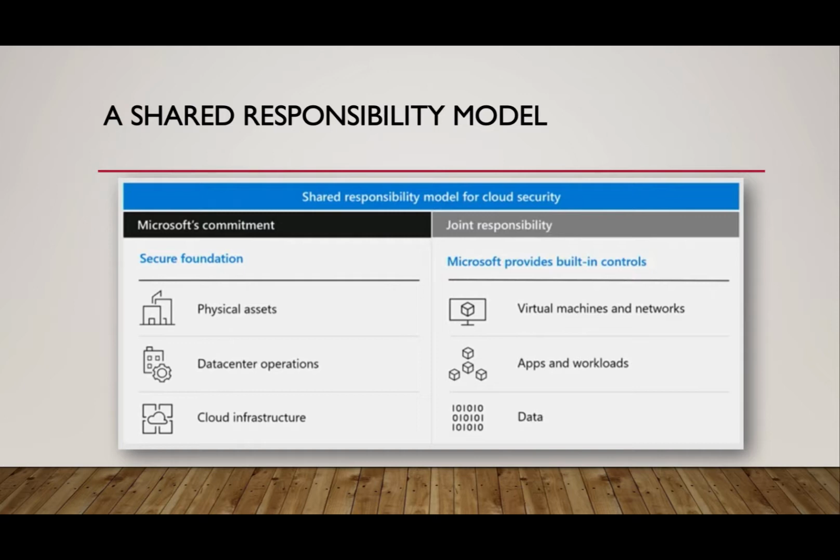Azure Security is a shared responsibility model. Basically what it means is there are some things that are purely Microsoft's commitment to secure, and there are some that are joint responsibility of the user, the client, and Microsoft. So the shared responsibility model for cloud security that Microsoft offers is secure foundation, which basically are the physical assets, data center operations, and the cloud infrastructure, which is the Microsoft commitment. Remember, these exist on the Microsoft cloud, and therefore Microsoft commits to securing them. And then there are some joint responsibilities that need the user or client to also take some steps in order to secure them. Microsoft provides built-in controls to the user, but then it's the user that has to make sure everything is up to par.